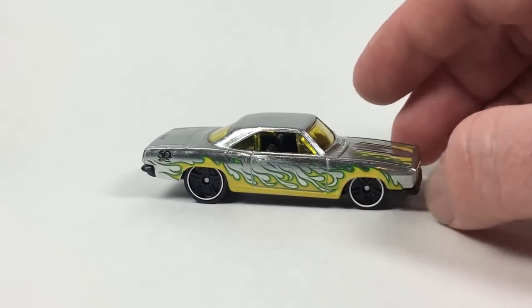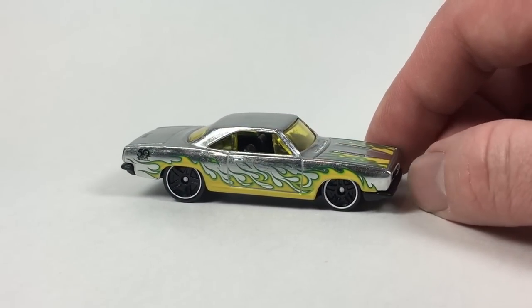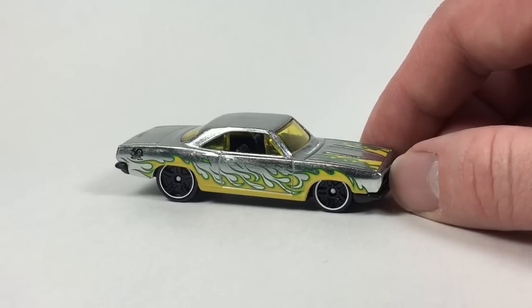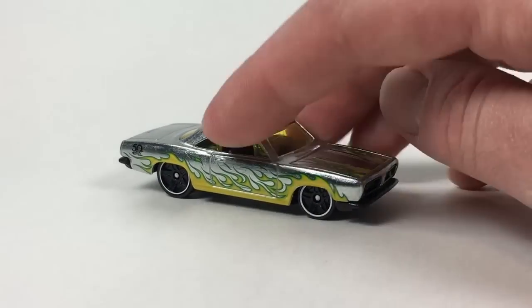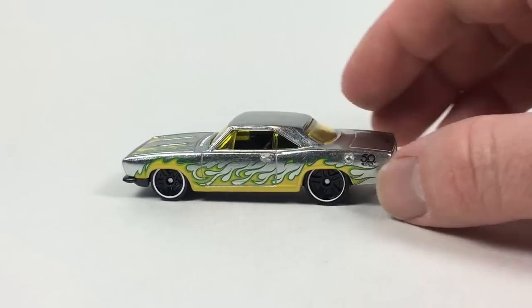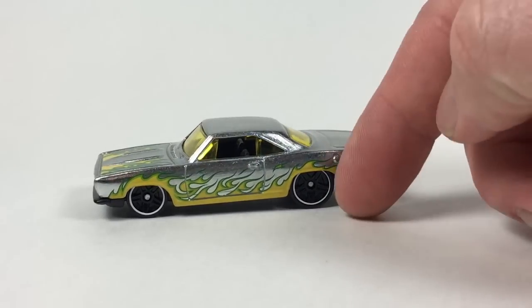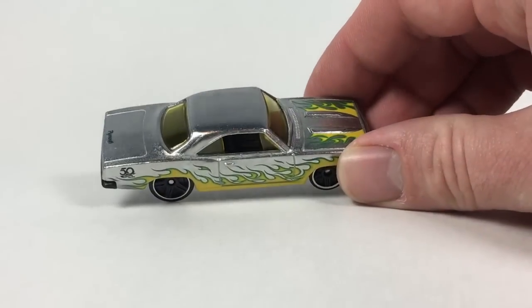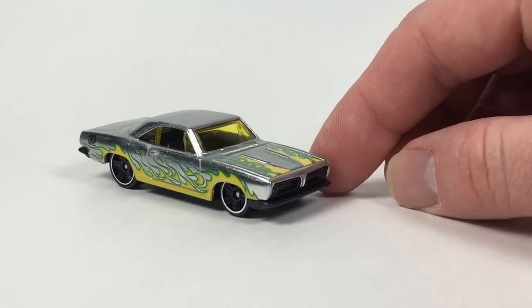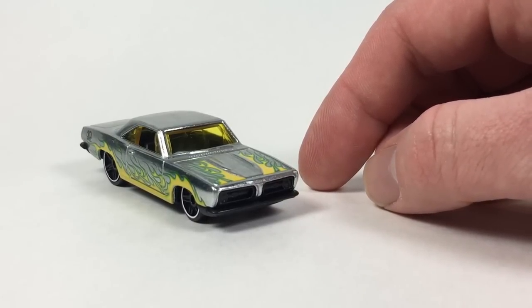This casting is a 2013 mainline debut. It was also in the 2014 mainline. It had some multi-pack exclusive releases, and then it was last seen in the 2017 mainline. So just a mainline car, pretty much only mainline releases. No premium releases for this casting that I'm aware of. Pretty basic little car. I should say also, every car in this series is a muscle car.